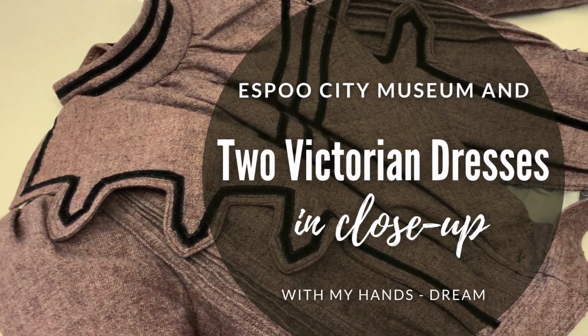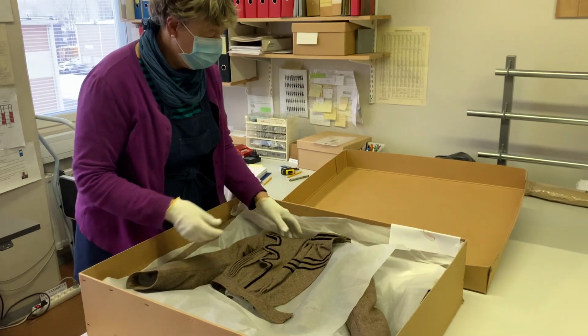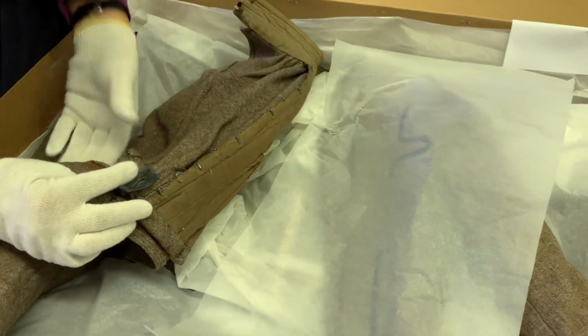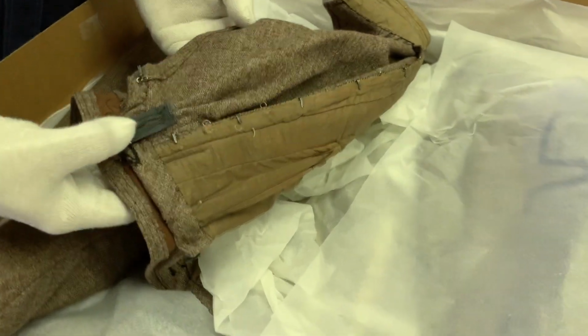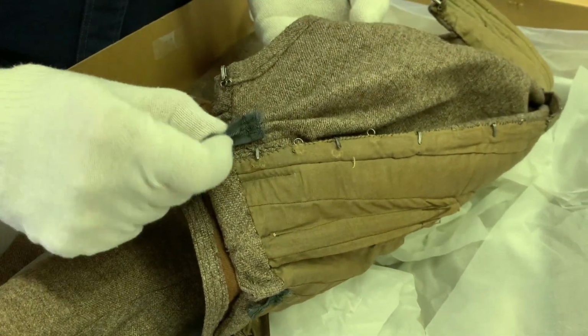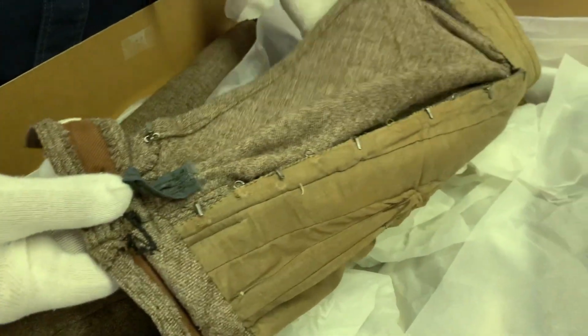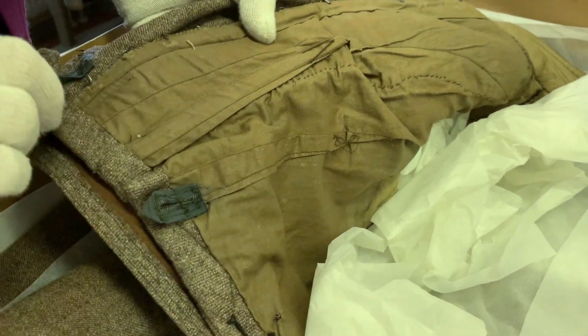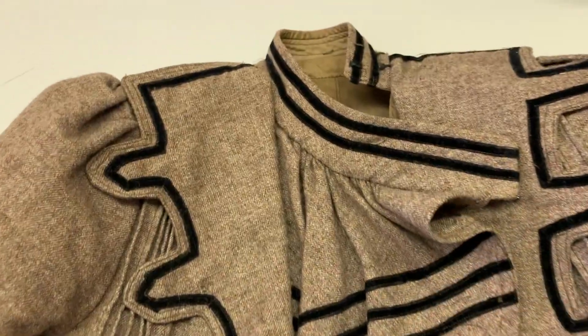This time I will show two dresses from the collection of Espoo City Museum that the curator Suvi Kettula let me study. The first dress I'm going to show you is a wool gown that has been labeled wedding dress from the 1890s. As it is made out of grey wool, it might have been a second date dress. It was sewn by Lina Lindqvist, who is also known as the founder of the first grocery store in my area.